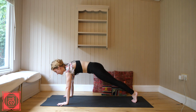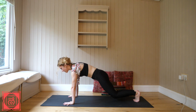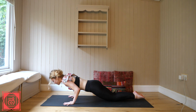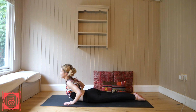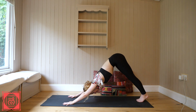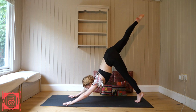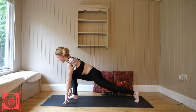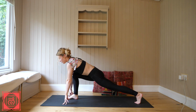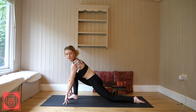Inhale forwards to your plank pose. Inhaling here, exhale to lower the knees down, bring your whole body down to the mat. Inhale, upward facing dog. Exhale, downward facing dog. Beautiful. Inhale, right leg lifts up. Exhale, we plant the foot in between the hands at the top of the mat. Bringing the knee back down to the mat for your low lunge here.